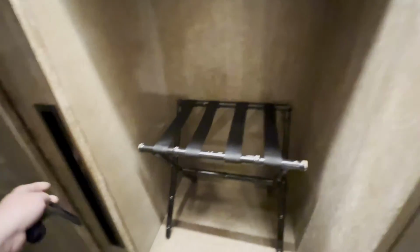We loved it. We look forward to coming back. And this is our first time doing club level at the Polynesian, and it was fantastic. So rave reviews. We encourage you to do it as well.